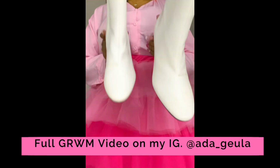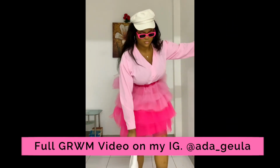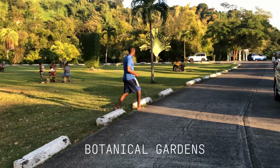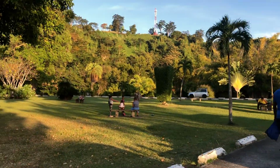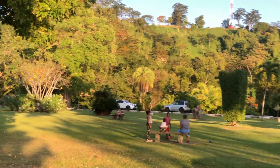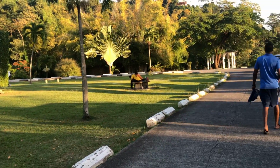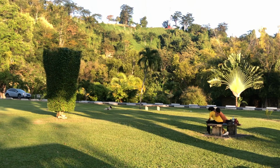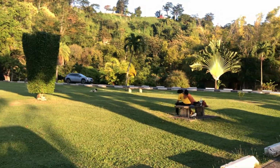I got my outfit ready and yeah, let's head out and take some beautiful photos. Hi guys, we're going to the location of the shoot. Yeah, so we're just currently looking for a good spot to take the pictures.